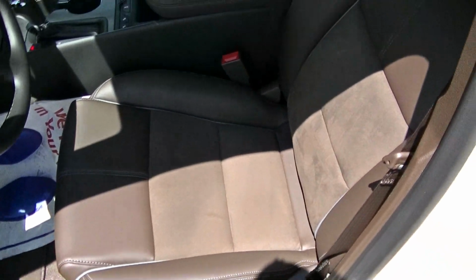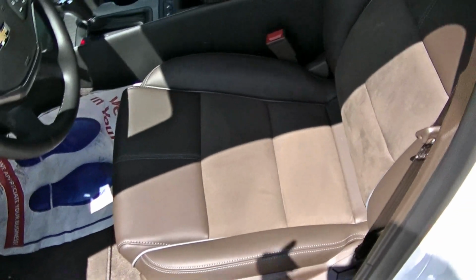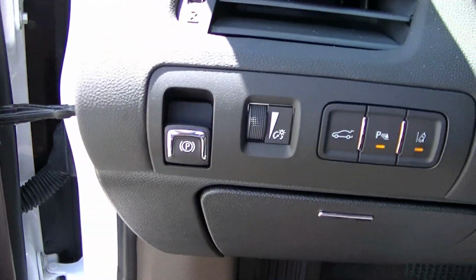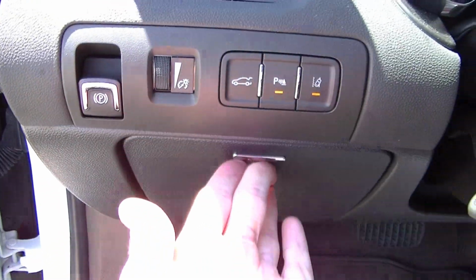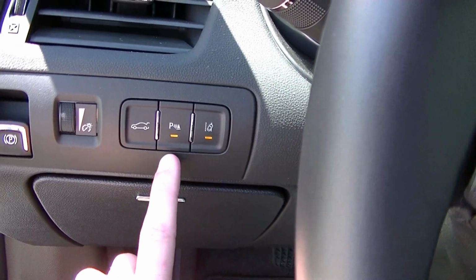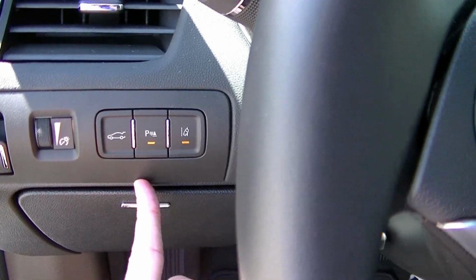This vehicle, the 2LT model, has leather and suede interior. The standard 1LT or LT model comes with the premium cloth interior. Electronic parking brake. Over here, that is the parking assist sensors. If you get too close, I believe it starts beeping at 8 feet. If you get closer, it starts beeping faster.